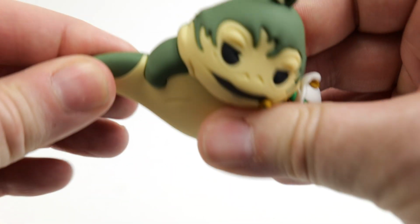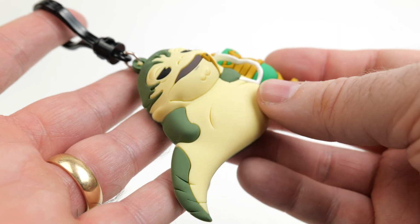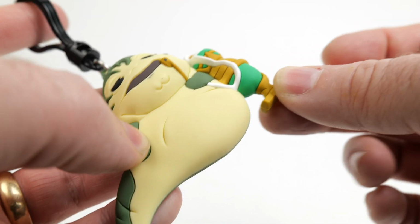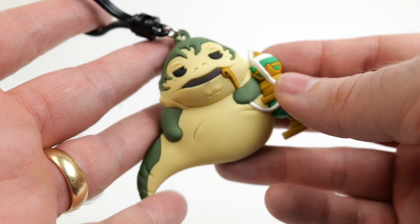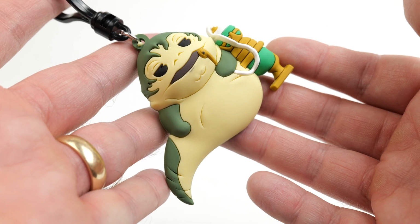It's made out of kind of a rubbery material, and I don't know how well these actually would hold up if you hang them on a bag. You know, they feel like they've got some parts that might come off fairly easily, but I'm not actually using them. I'm just kind of hanging them up for decoration, so I think they'll be fine.